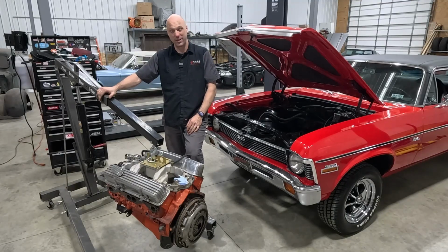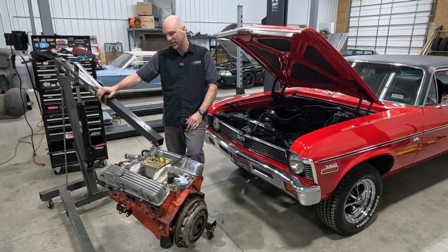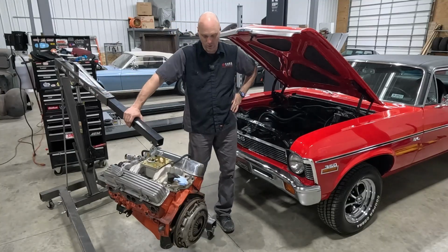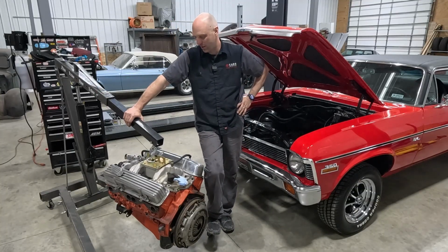Hopefully, the one that's in Dale doesn't suffer the same fate that this one is suffering, but my guess is it's a part failure having to do with supplier issues. We went through that whole COVID nonsense where it was hard to get anything, and some subpar parts were happening. So that would be my guess, but we'll find out. The next time you see me with this particular motor will be when it's rebuilt.